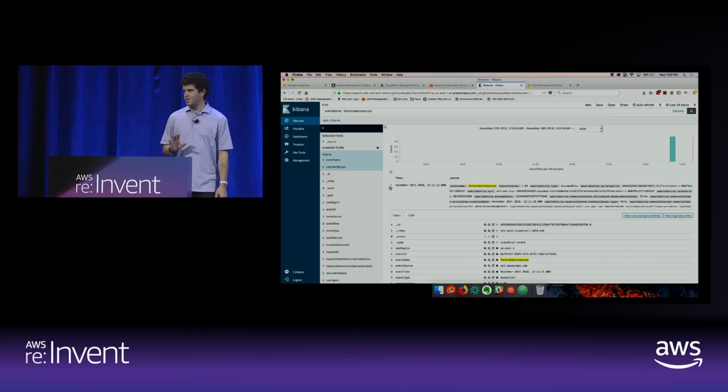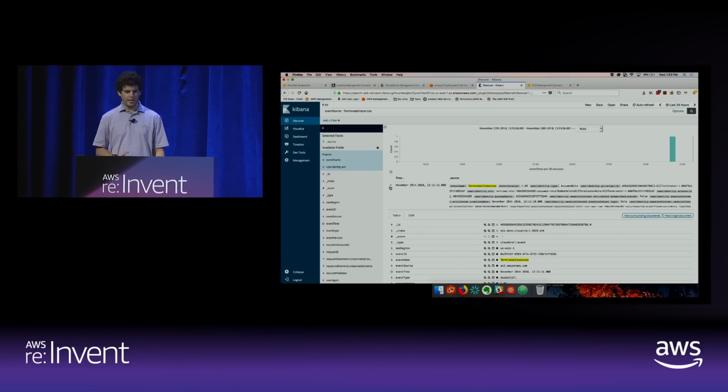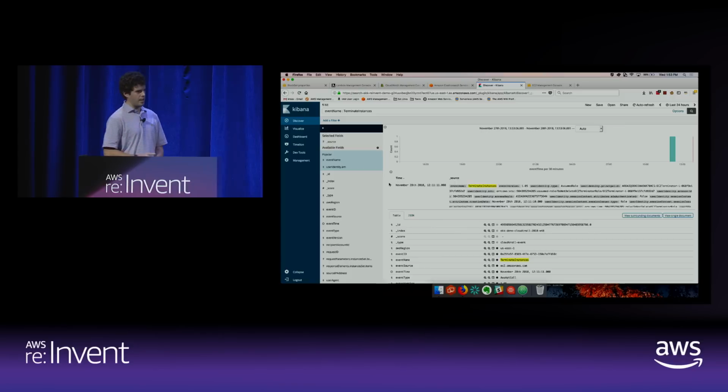It's not a Kibana session necessarily, but it's a great tool with a lot of operational log visibility and searching and indexing. But with 30 lines of Lambda code and 10 lines of CloudFormation, I have all my CloudTrail data in a central security account sitting in a very searchable index service like this. So that's the centralized pattern.